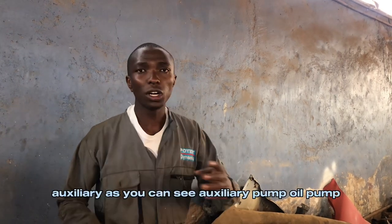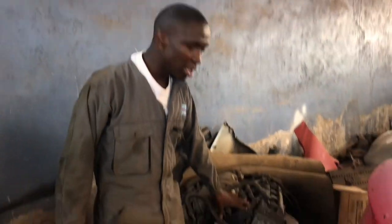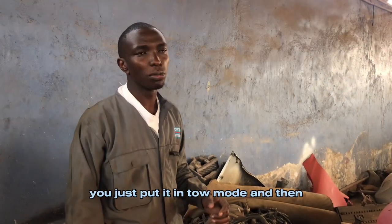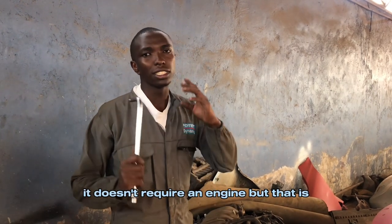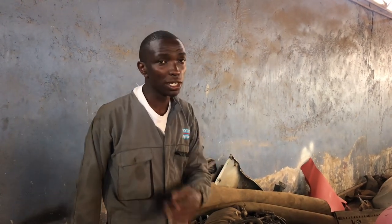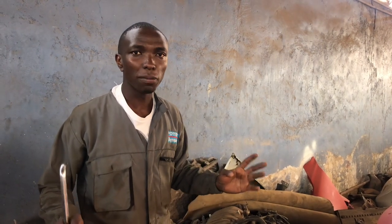Kuna gari kama Mercedes zenye zilikuwa na auxiliary oil pump, yenye gearbox. Engine ikisize, tuseme imekusizia kwa barabara, you just put it in tow mode, and then ile pump inaanza kuran. It doesn't require an engine, but that is now in history because wanajaribu kukata cost. So ile secondary oil pump wakaieliminate, so hazinanga siku hizi. So gari automatic kuamikia kwa barabara, you just park kando ya barabara, unaita flatbed.